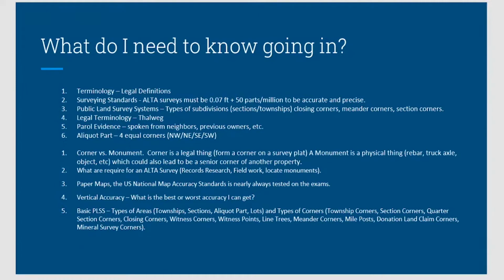Legal terminology, again, just going over legal definitions, whether it be thalweg, meander, mean, the variations, whether it's navigable, non-navigable water. These are all going to be things that you're going to need to know in order to take your exam or to help prepare you for your exam. Parol evidence, spoken from a neighbor or previous owner.